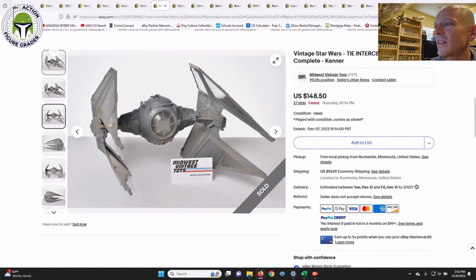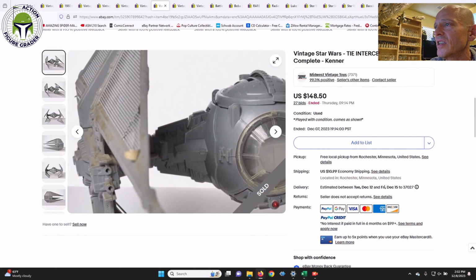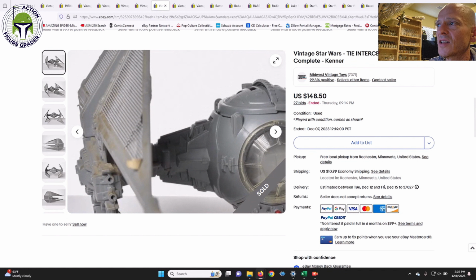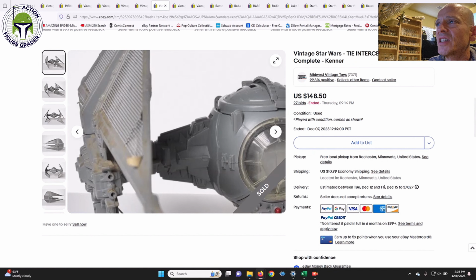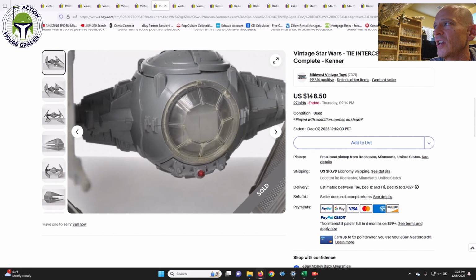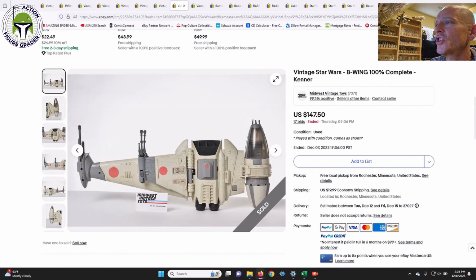Here was the TIE Interceptor without the box, although it looked pretty clean. Some dust and things like that on the wings there. You can see right there, it needs some cleaning. What I found with vehicles like this, where you have this kind of dust, is to just use a wet Q-tip and gently glide it along there, and that avoids getting water on the stickers and prevents those from getting damaged. But this one just looks like it needs a good cleaning. $148.50 took that one home, plus $10.99 shipping.